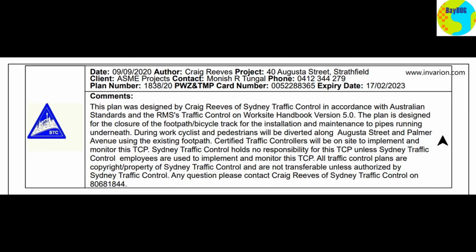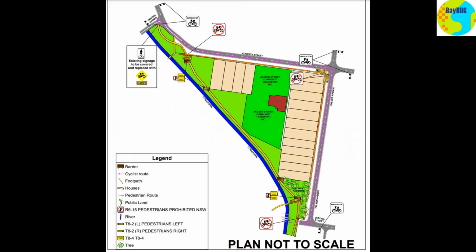So from the details of the traffic control plan, we can see a plan was put together by professionals from Sydney Traffic Control, and it does say that certified traffic controllers will be on site to implement and monitor this TCP, and that Sydney Traffic Control holds no responsibility for this traffic control plan unless Sydney Traffic Control employees are used to implement and monitor this TCP. Okay, that's all good. There's the details. Now, what if we get into the rest of it?